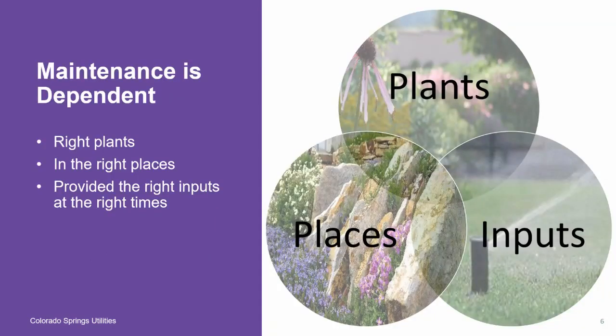Really, maintenance is dependent. It's dependent on the situation, it's dependent on how the landscape is used, it's dependent on the plants, but plants aren't always going to be low maintenance. So a shrub that we would typically think of as being low maintenance is only low maintenance if it's put in the right location. If you plant a spreading shrub that may never need pruning otherwise, and you put that right next to a sidewalk, for example, where you have to keep trimming it back, then that's no longer low maintenance. So even low maintenance plants can become high maintenance if they're put in the wrong locations.